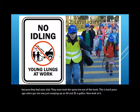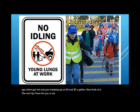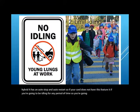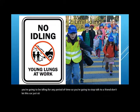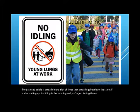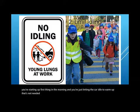The next tip I have for you is not to idle. A lot of the cars nowadays, especially if you get into a hybrid, have an auto stop and auto restart. So if your car does not have this feature, if you're going to be idling for any period of time, say you're going to stop and talk to a friend, don't let the car just sit there and idle, because the gas used at idle is actually a lot of times more than actually going down the street. If you're starting up first thing in the morning and letting the car idle to warm up, that's not needed anymore in vehicles.